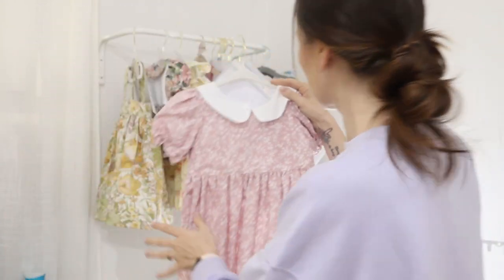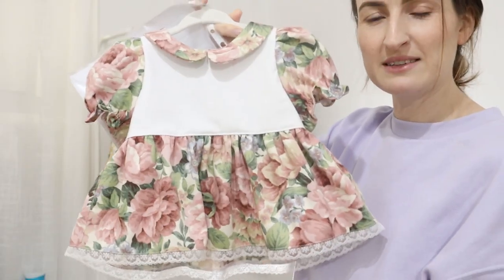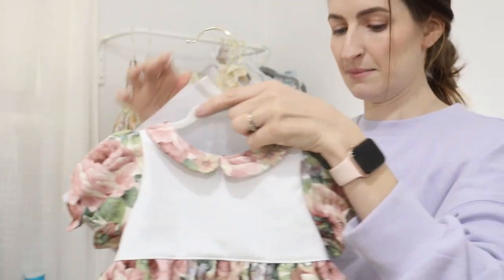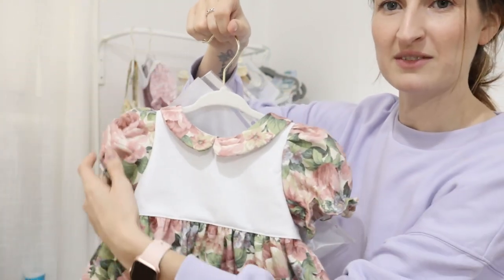This is actually the other side of the duvet that I made Elena's first birthday outfit out of, which I still haven't done that video for, but there's a full video of me making her outfit. This one is a little two-piece, this is 12 months, so this is like a top, and then there's also bloomers, which are inside the bag, but I love the style. This is also Caroline with the collar and the little puff sleeves.